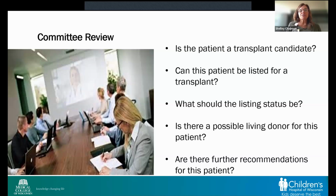So if the child is not deemed a candidate for transplantation, or the child is said that they cannot be active on the list, the team needs to determine what other recommendations there are for the patient.